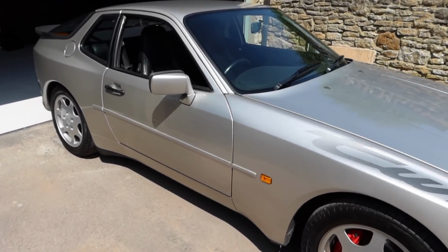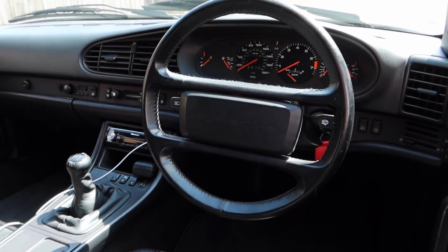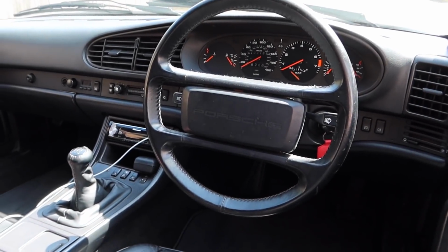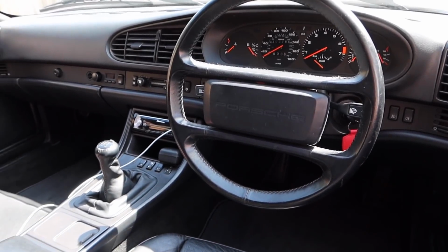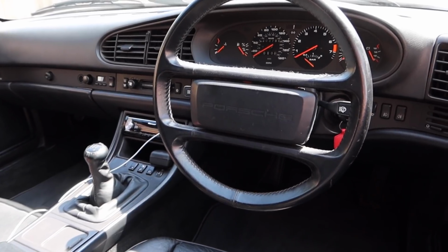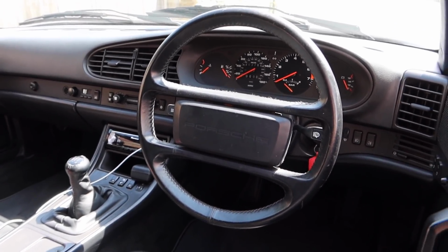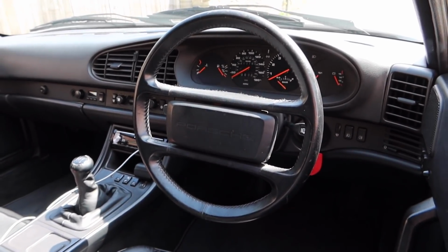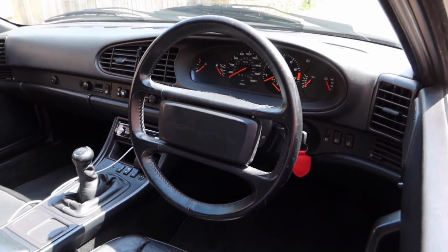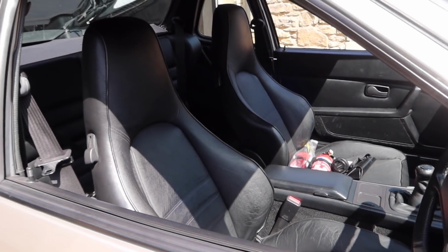So heading back inside then. Inside here, obviously, this being a 1988, it's got the same steering wheel as my 1987 Targa. It's of course got the manual gearbox as well. And mileage, whilst it looks high, this car actually had a new engine fitted by Porsche, all fully documented in the history file. The history file is super fat. It's got absolutely everything in there, including all the paperwork from the original family. Such a unique piece of Porsche history, and one of you is going to own it.